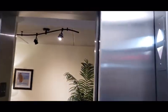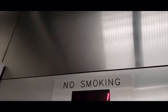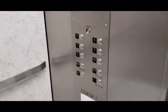Looks like it opens this way. I don't know why they have Dewhurst lanterns, man. Almost done. I don't know what kind of fixtures those are, but I have no idea what the fixtures are, man. Just kind of photo.